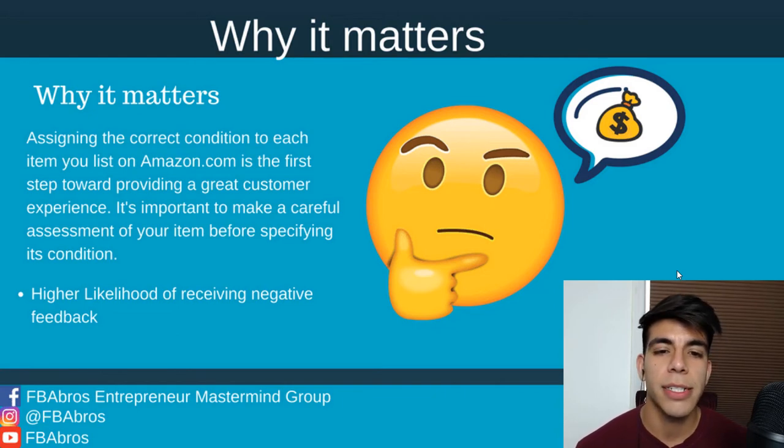But it's important that you're not sending in damaged books because you do have a higher likelihood of receiving negative feedback. And if you get too many of those, Amazon's going to notice it and they could suspend you or potentially ban you. So it's really important that you're not sending in crappy books to customers.